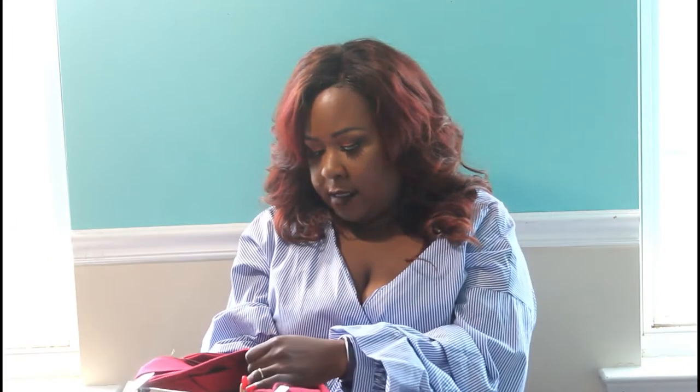I got these in a 16. I could have got them in a 14. I tried them on in a 14 in the store, and they fit. But again, I like my pants to hit long, kind of over the floor, so when I wear heels, they won't gather.